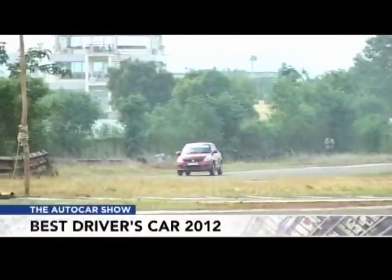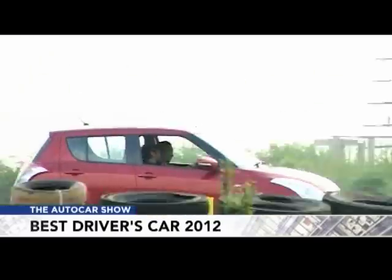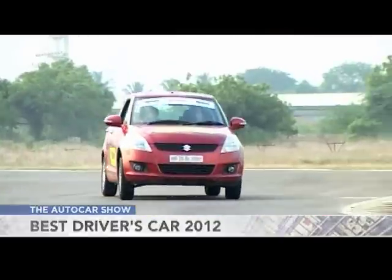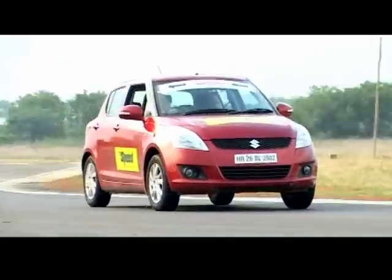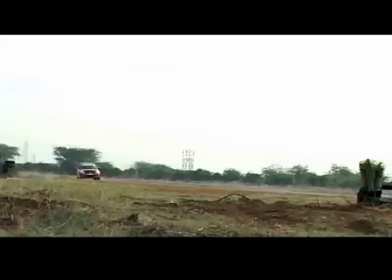Now, would Maruti Suzuki's new Swift be able to hold on to its hot hatch heritage? For the record, the Swift is 65 kilos heavier than the Brio and has a slight power disadvantage as well. How would this affect its performance out on the track? As it turned out, not too well.